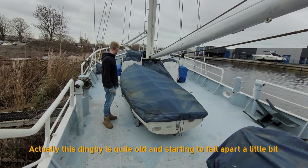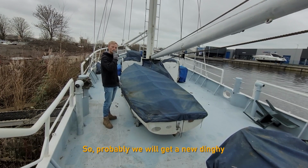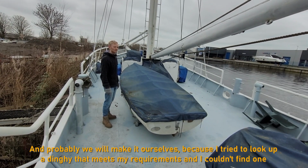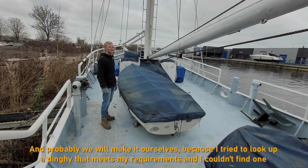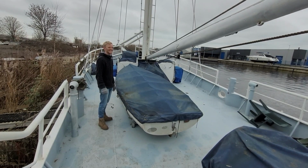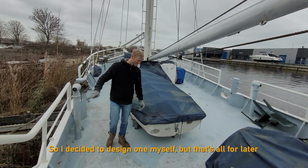Actually, this dinghy is quite old and starting to fall apart a little bit, so probably we will get a new dinghy, and probably we will make it ourselves, because I tried to look up a dinghy that meets my requirements and I couldn't find one. So I decided to design one myself, but that's all for later.